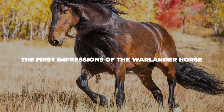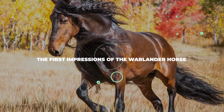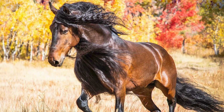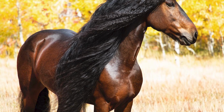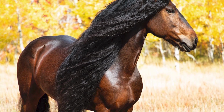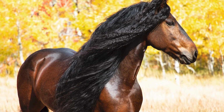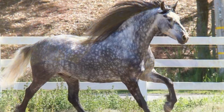The first impressions of the Warlander horse. Right off the bat you can tell that a well-bred Warlander horse is one of those romantic-looking animals that you can only see if you pay the good bucks for it. It is a very beautiful and majestic-looking horse that has a special noble bearing to it that not a lot of other horses have. Their substantial bone and roundness, when coupled with their agility and expressive movement, makes them an absolute treat to see, and the surprises don't stop there.